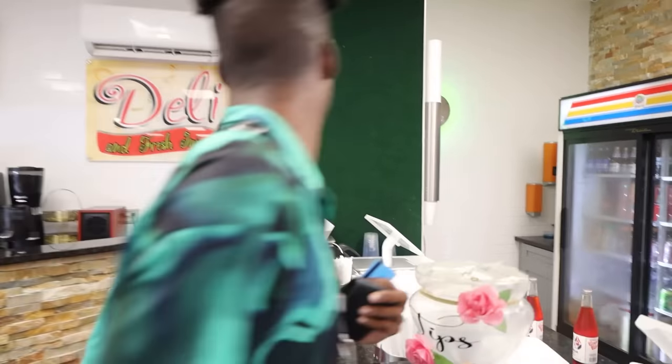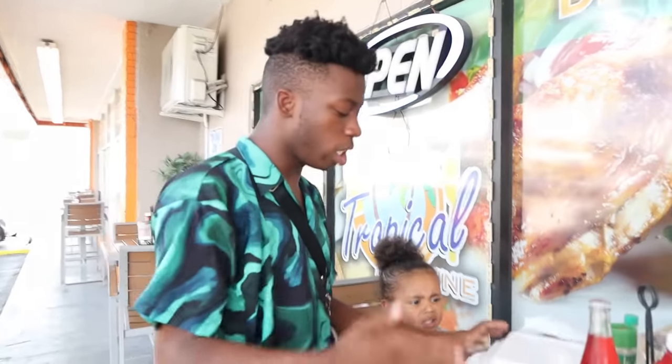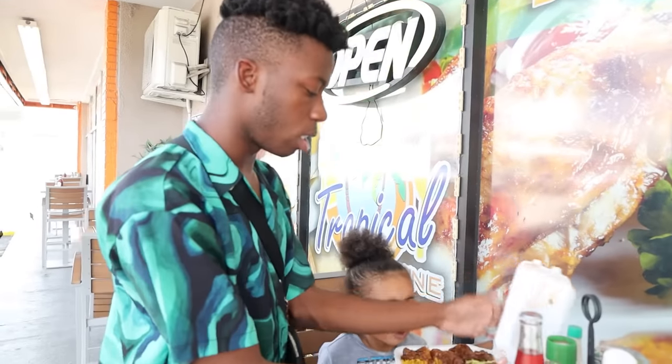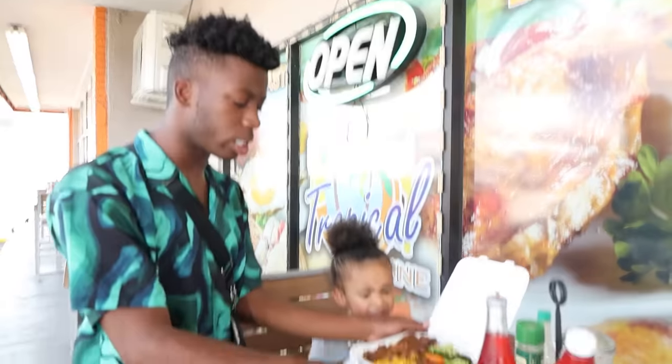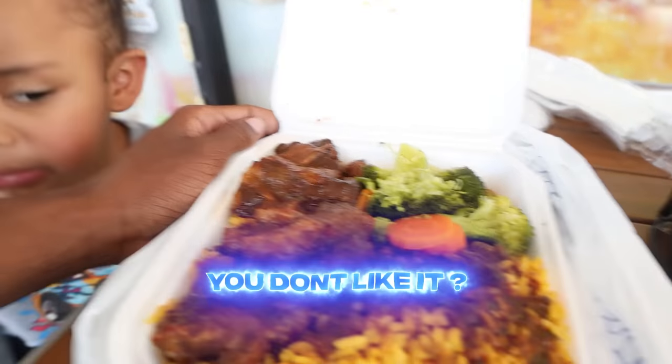Okay. You see me pushing in front of you. Order came out to $44. So I didn't get all of something because we already got food from the other place and we already ate. This is something for us. And she only ordered one meal. Yeah, she only ordered one meal anyway, to be honest. And we paid for her meal too, so. Yeah. You don't like it?